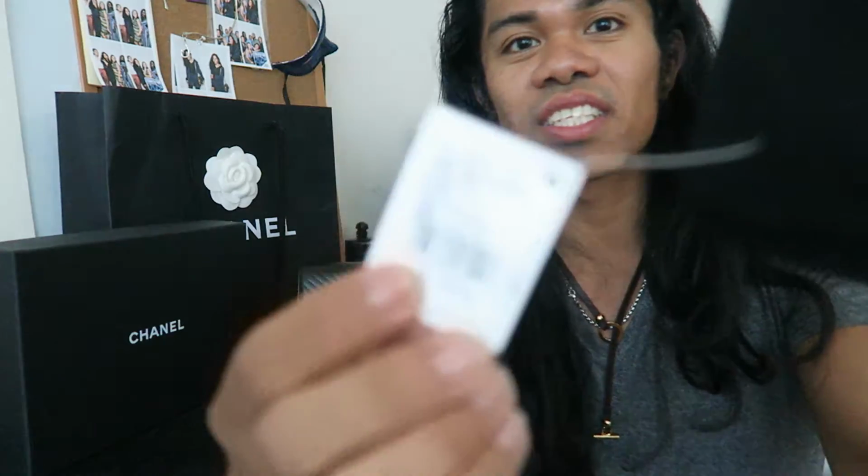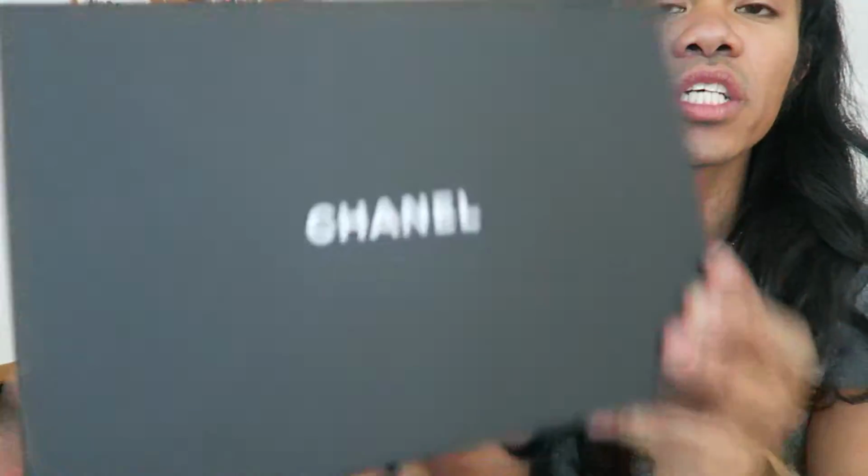And yeah, so it's gonna come with the dust bag. So this is the beautiful dust bag. Sorry, it's a little dusty. That's why it's a dust bag. This is the little tag that it comes with. I got this from the Union Square. It'll come with the box. This super sturdy box.